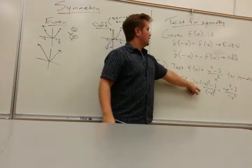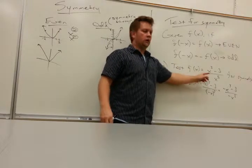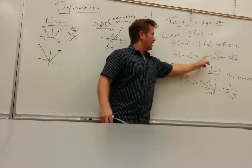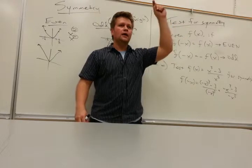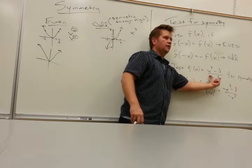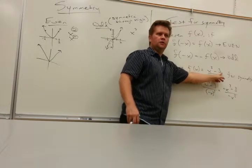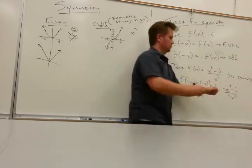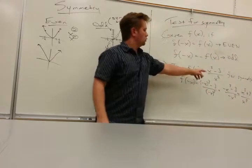Now obviously it's not even because it didn't come out to be the same as what it used to be. You with me? When I plug the negative x in, did I get the same function back? No. Did I get the opposite of the function back? The correct answer again is no. What's the opposite of this? It would be negative x cubed plus 3. You with me? That's not what that is. In fact, all those negatives cancel, right? So you actually get x cubed plus 3 over x to the 5th. That's not what it should be in order for it to be this.